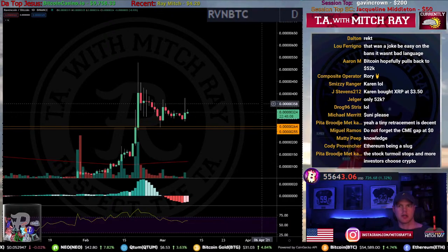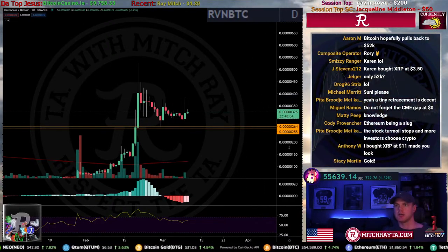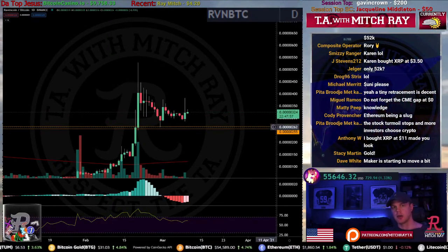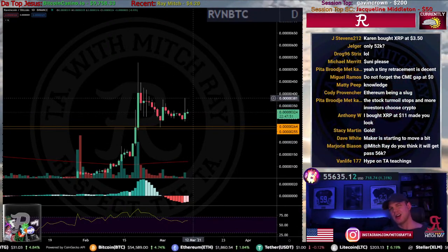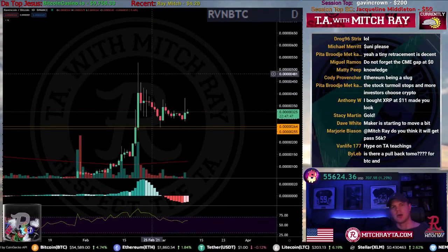Use the 4 hour to take the long, but one wants to really have that daily and weekly implying the exact same thing as the 4 hour. Otherwise, if you don't have help on the daily or the weekly and you only have help on the 4 hour, then the rally that you get could be pathetic. It could be not really high, makes a 38% retrace and then dumps again.